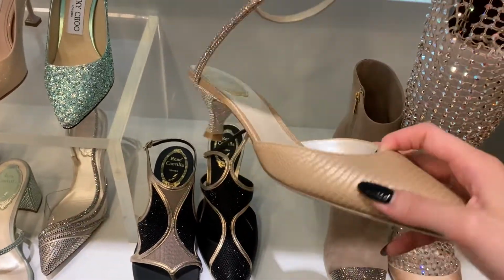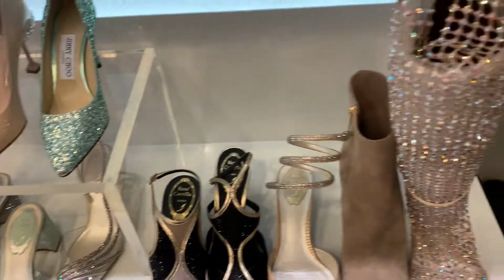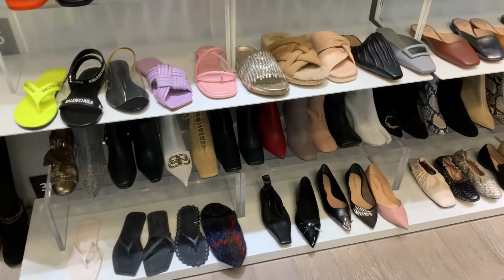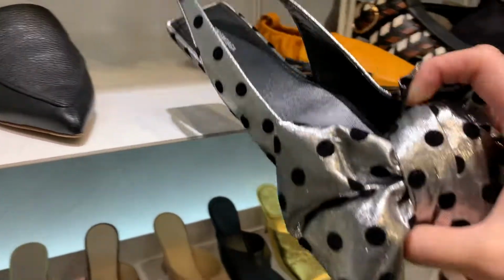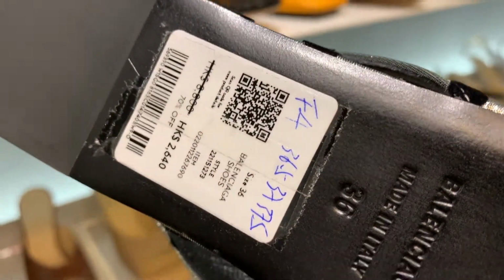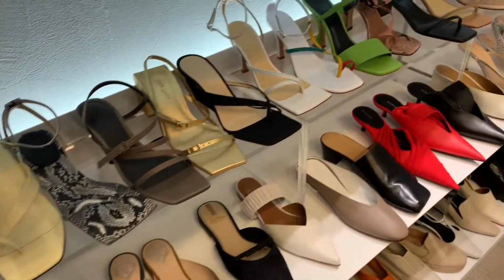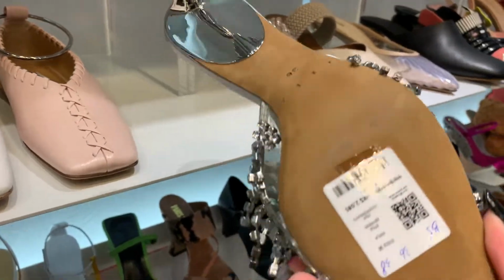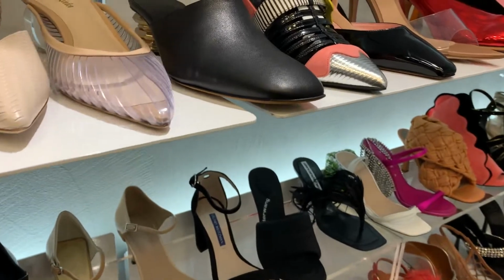And they had such a wide variety too. Like, I love the Rene Caovilla shoes. I have one pair of flats and I just love the sparkly bottoms. What about you? So many nice shoes, and I just have wild style. Like, I like everything, so I'm picking up all the shoes that I like the most, and I just love seeing sale prices. I am such a hunter. That one, this pair, 70% off.